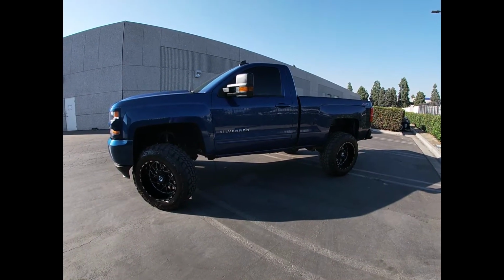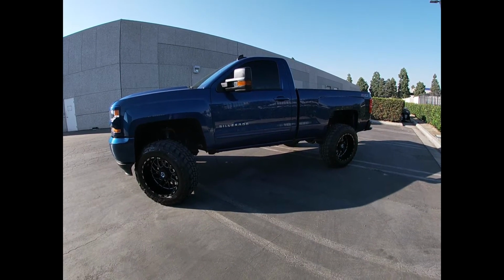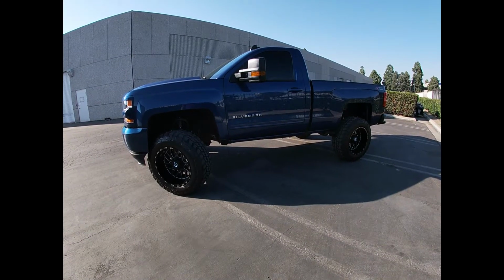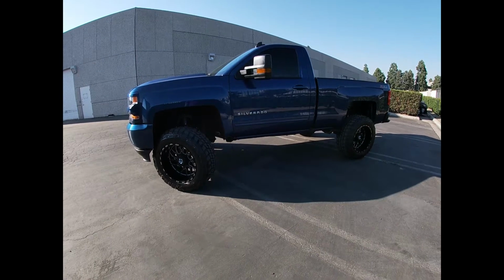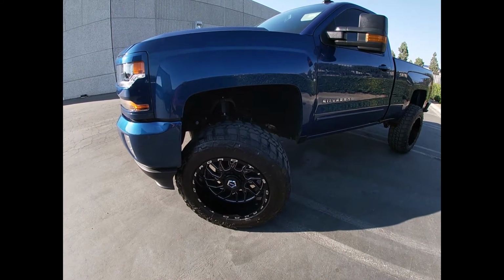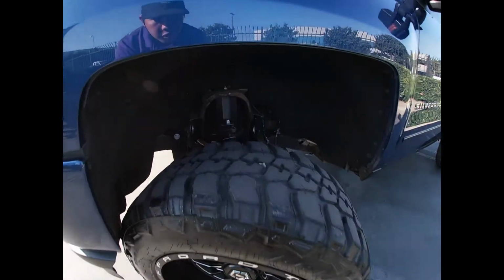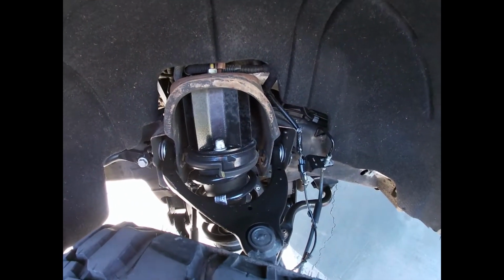2016 Chevy Silverado 1500 Z71 off-road package. Comes with a 5.3 liter V8, 4x4. It's been lifted with a 20-inch wheel, bigger tires, off-road tires, and the suspension has been updated, lifted also.